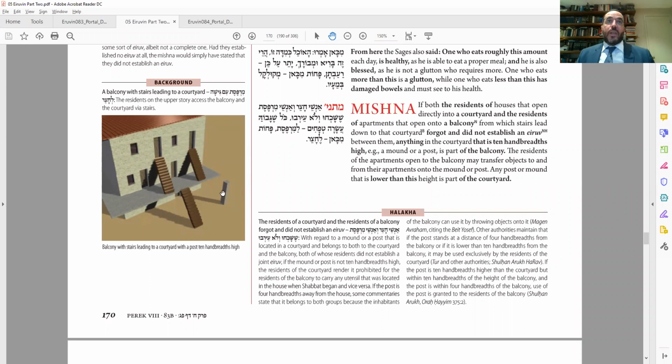So here we say, it goes by usage. For whom is it easier to access? If you have an item that's on top of a pole and the pole is 10 tefachim high, you have a plate of fruit over here, well then that's much easier to access from the people on the upper stories. We're going to talk about today, which one is it? I mean, the second story or the third story here? Which one is it talking about? So it's easier to access for them.